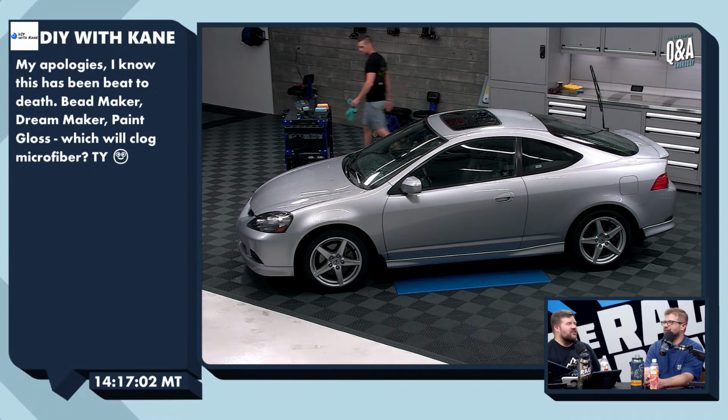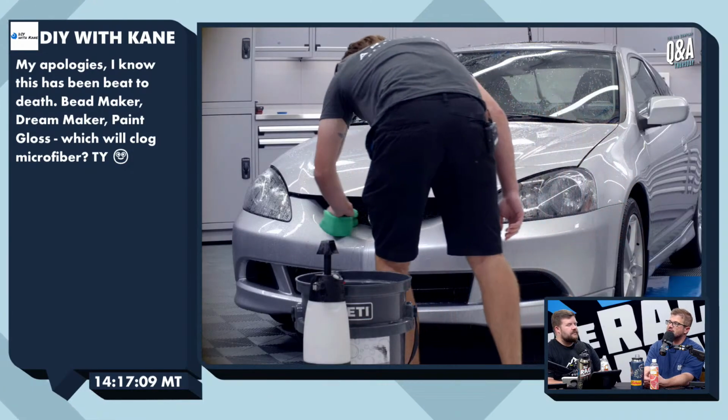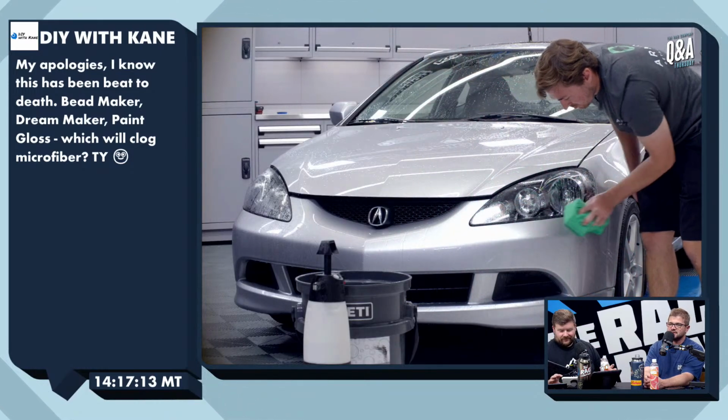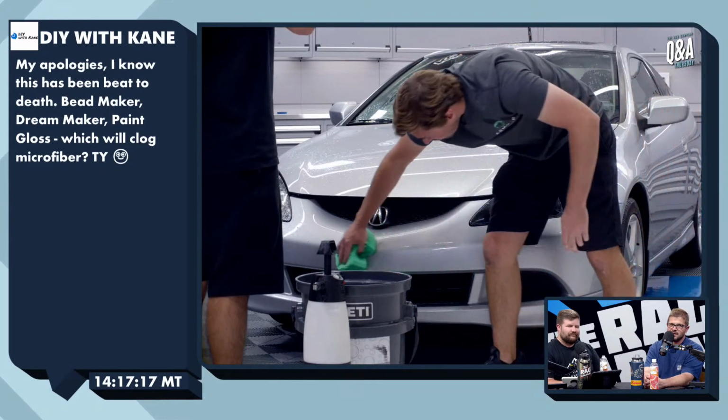You've got to be using so much. Dreammaker does not clog long term. Okay, right? But what I mean, you're getting at. Following clean, you might notice the towel's a little bit softer. That's different. Beadmaker will clog long term. It's best to just decon those towels right when you can. Probably still do the same thing with Dreammaker.